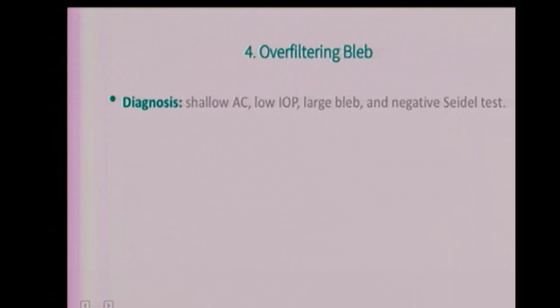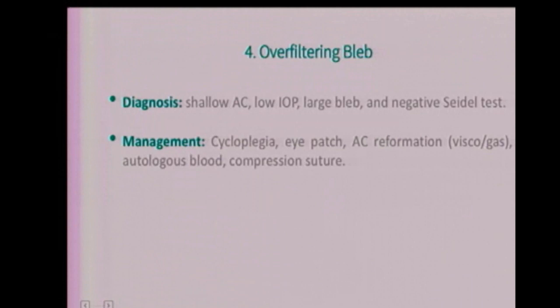Abdullah, mashallah, he's a very clever resident. He finished it quickly. Okay, what is the management? Compression? Yes, yes. So cycloplegia, eye patch, and there's a patch that we use in glaucoma. We call it a torpedo patch.